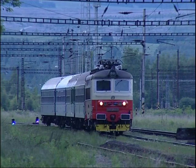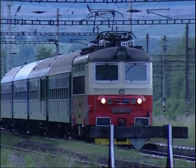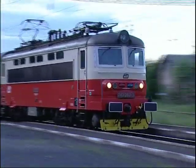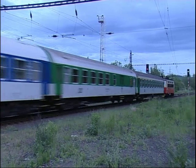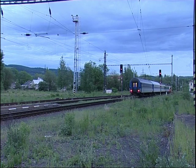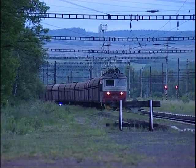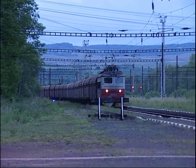Passenger services on this line operate roughly 1 per hour in each direction. The area around Karlovy Vary produces significant quantities of open-cast brown coal. The line sees one loaded train every 2 hours or so.